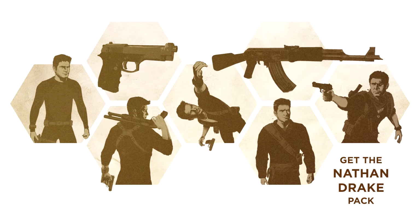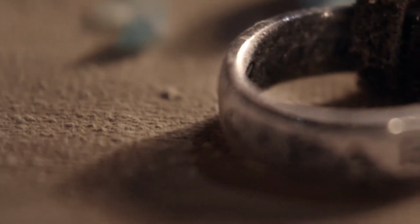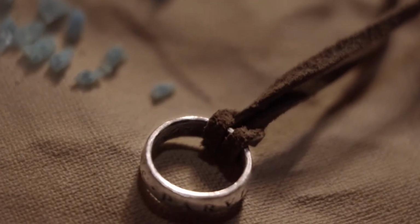Also, one other thing that we should probably mention is that if you buy the collection, then you're also going to be granted guaranteed access to the multiplayer beta for Uncharted 4: A Thief's End.